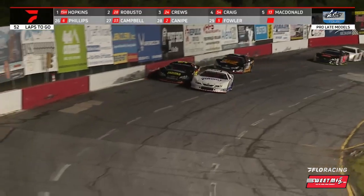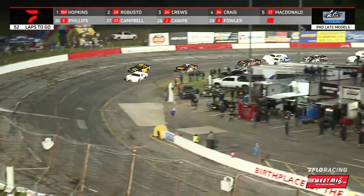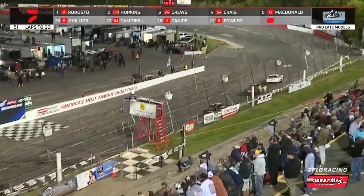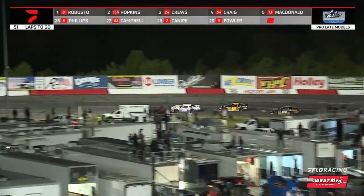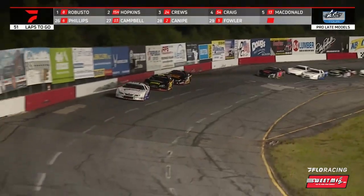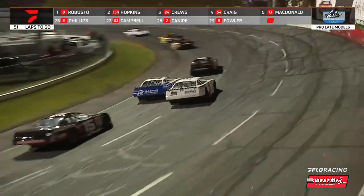He's putting his right side tires there on those white lines, and he may have gotten a little too high, as now Robusto counters back with her own punch. She takes the race lead back from Mike Hopkins. The effort to dust off that second and a half or maybe third lane didn't pay off that well there, and he is a lap away from potentially losing the halfway money as Robusto is out in front.